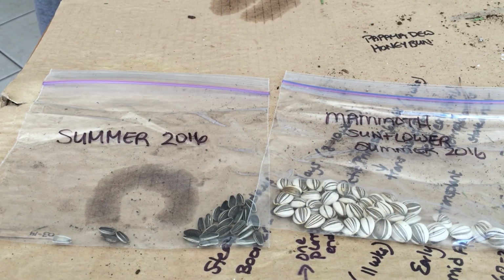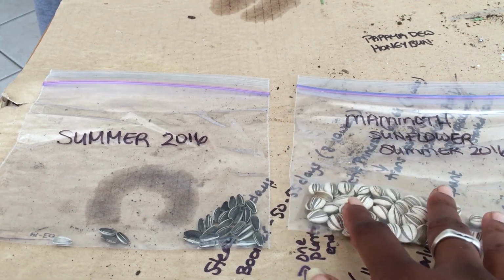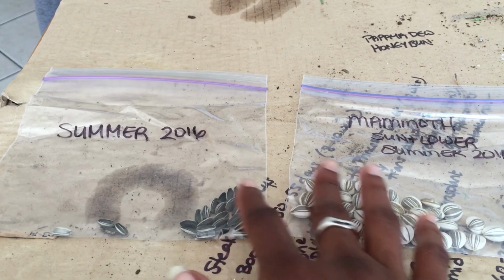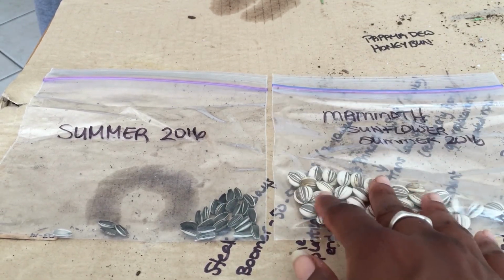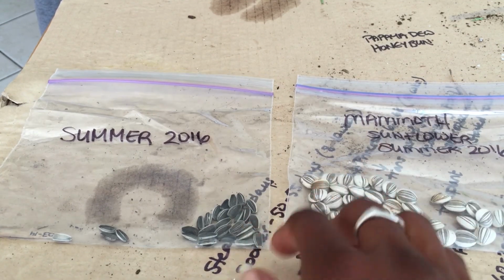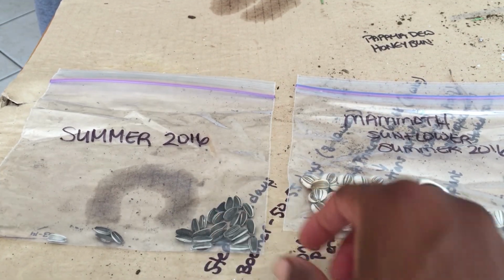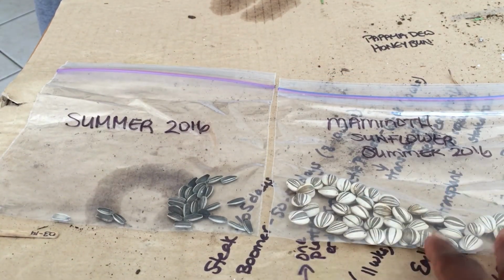Given what the bees have done outside, I'm very excited about the sunflower seeds that I collected last year, knowing that these are bee-created hybrids. I'm very excited to see what will come out of these seeds, especially these small ones. So that's cool, something to look forward to.